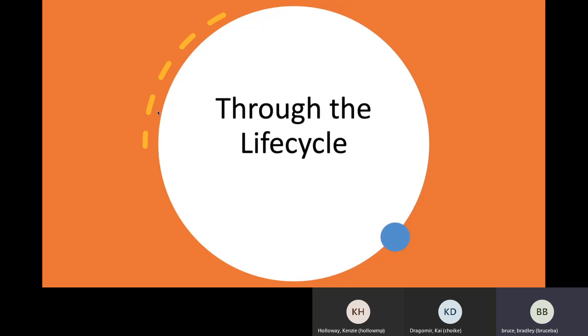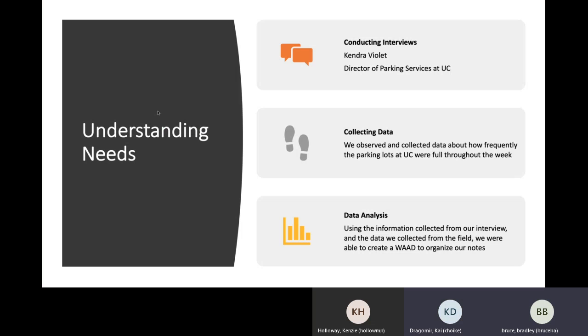All right, so I'm going to be going through our life cycle and how we were able to develop this project. So the first thing we did was we needed to understand the needs of our potential users. So one way we did this is we conducted an interview with Kendra Violet, who is the director of parking services at UC. So we were able to get in contact with her and have her answer some of our questions on how the university currently handles their parking situation, how they're able to set out parking spots for individual students, and things like that.